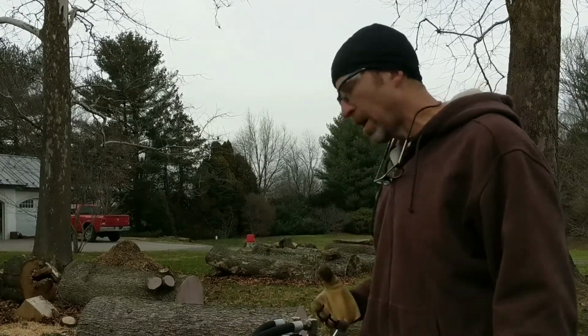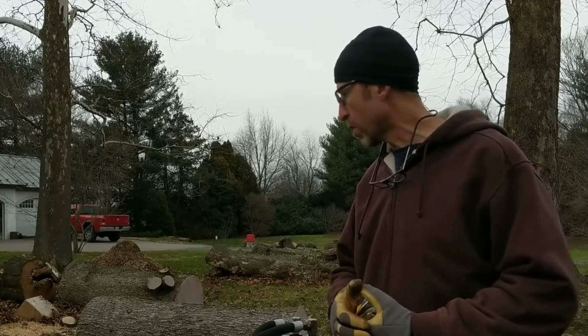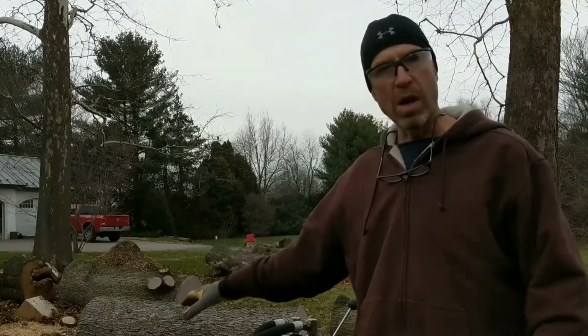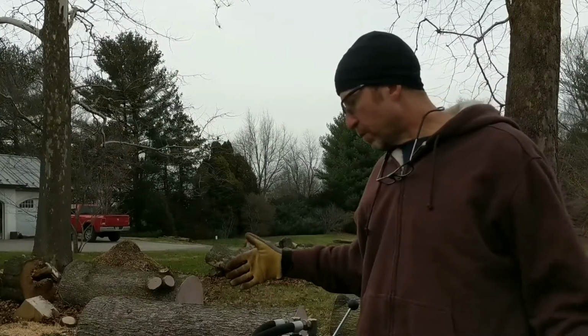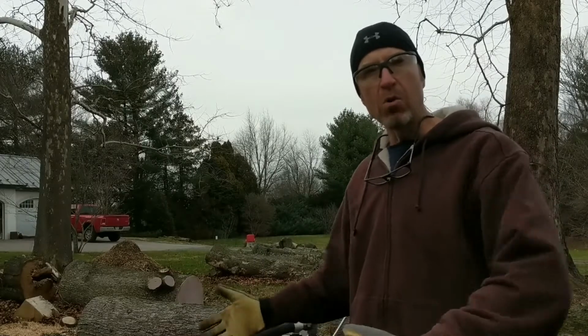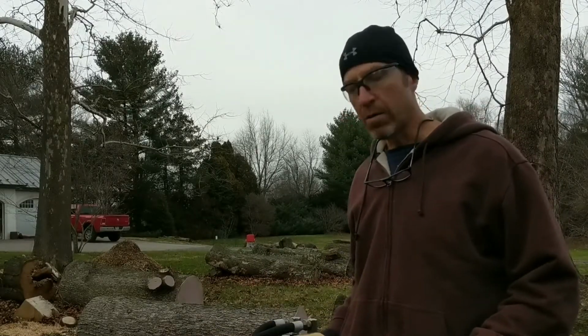So I don't know much about hydraulics. I don't know much about wood splitters. I've rented a few and used a few over the years, but I've never put one together. So I figured for what I got, for the bones of this thing, I think I got a fairly good value.